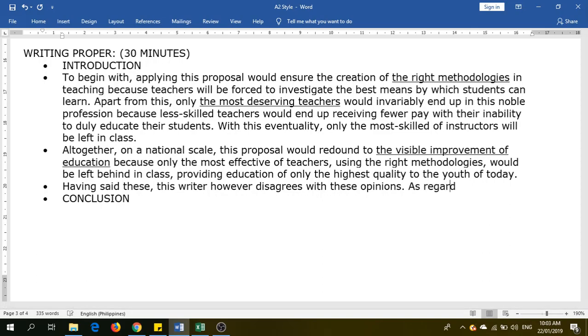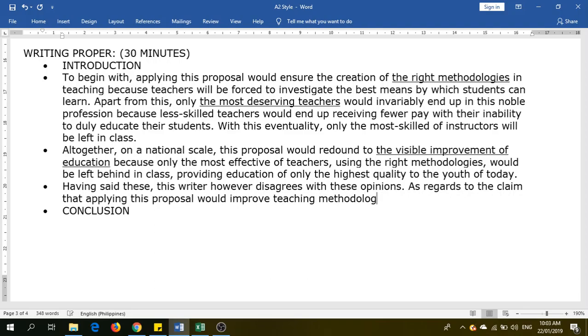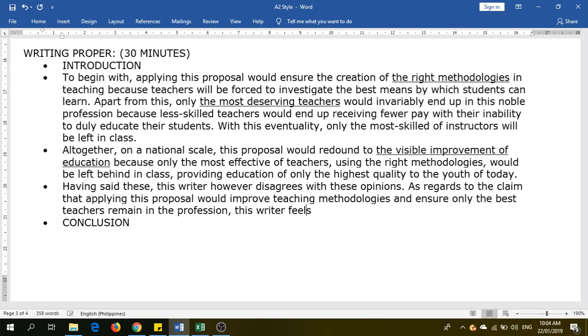Alright, so maybe we can have a kill argument for the first two topic sentences. Maybe we can say, as regards the claim that applying this proposal would improve teaching methodologies and ensure only the best teachers remain in the profession. There. I'm now about to go into the kill argument. This writer feels that these claims may be too simplistic.